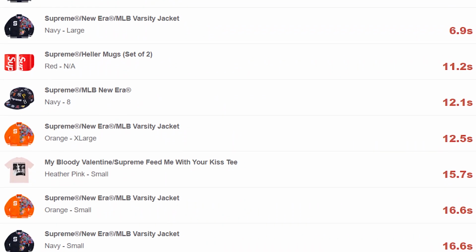Because I'm not running a lot of tasks, that's why I'm not able to get as many as I want. But this drop was kind of a risky drop because I didn't know if the MLB jacket was gonna resell or brick. But as of right now, it looks like it's going at a really good price range. So I'm pretty satisfied with that. Sub community just came out with the sell times, and I got all extra larges in the navy colorway, and apparently it sold out in 5 seconds, so that was pretty fast.